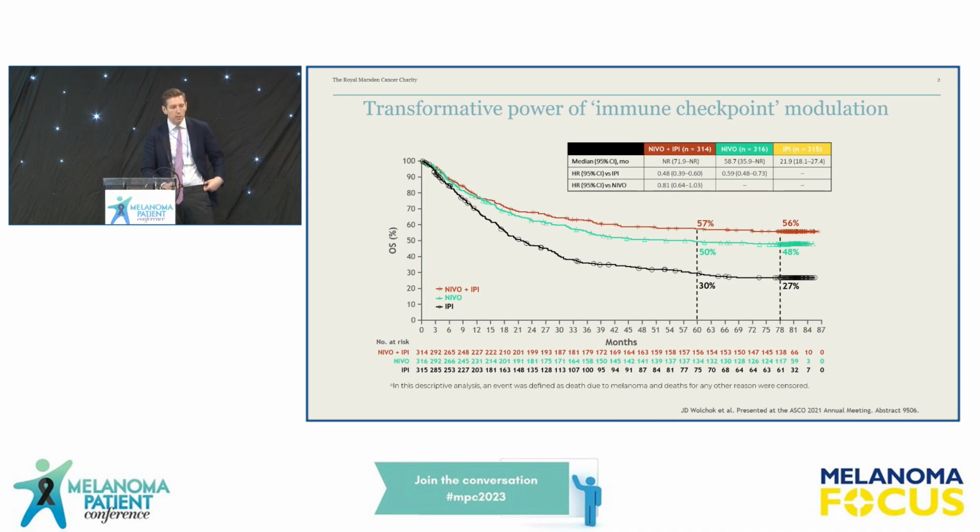And not so long ago, this slide used to be put up to highlight progress, a bit like Pippa did. From my perspective, I see it and use it in a slightly different way now, and I use it to say we need to do a lot better.